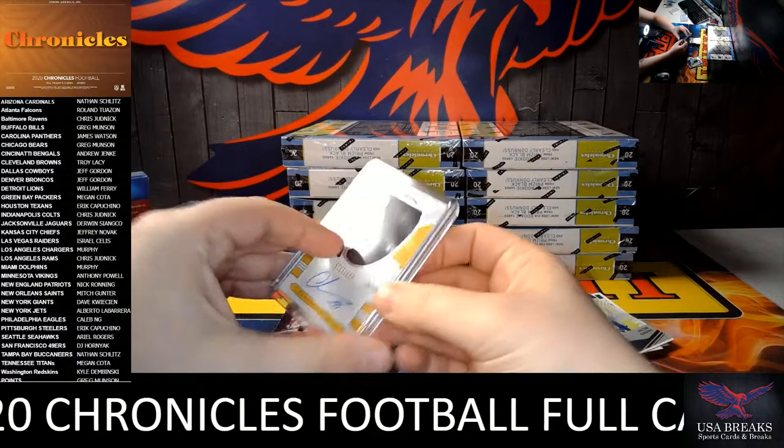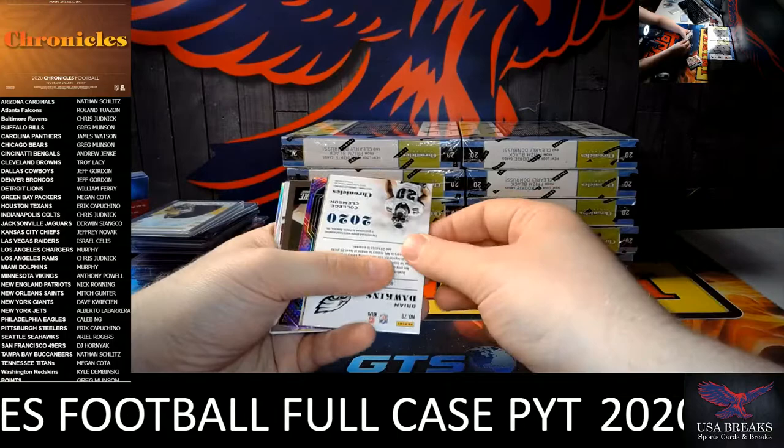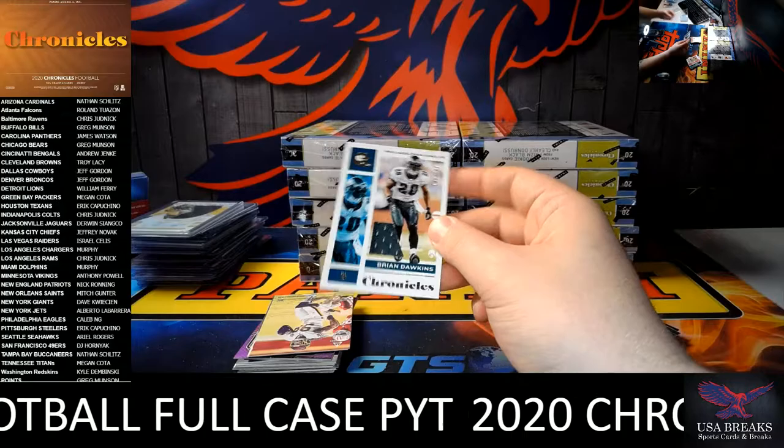Hamler, Claypool, Johnson, Chenault, J.K. Dobbins, clearly Tua, Kittle. Please be an auto. No, Brian Dawkins. We got a purple Prism Black coming up.